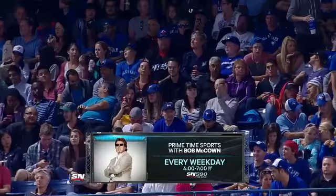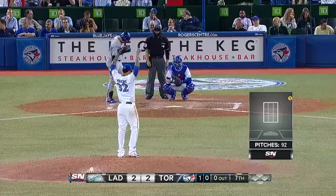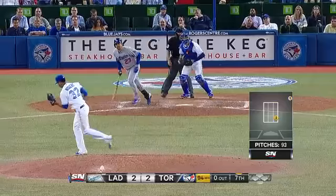We move to the 7th. Blue Jays needed this kind of start from Esmil Rogers. The bullpen is beat up right now. Yeah. And another quick inning would really help. It's closing in on 100 pitches. You see 92 of them now. Off the end of the bat, Adrian Gonzalez bounces out to the pitcher.